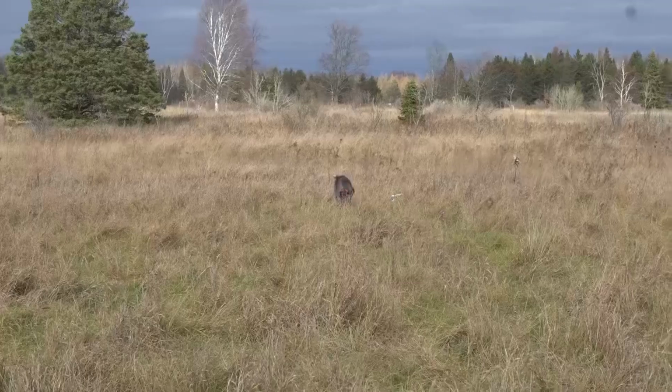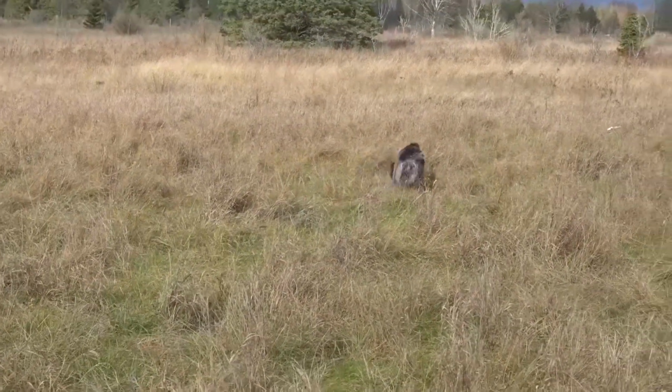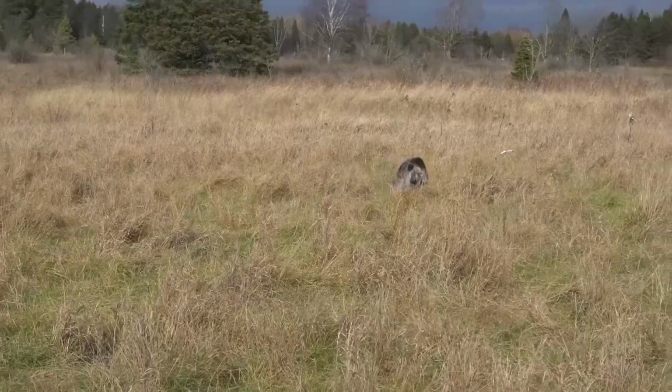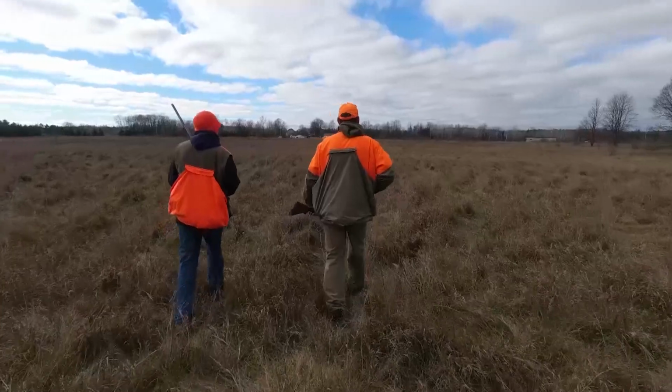Now I teach both flushers and pointers, completely different training. A flusher is supposed to do the best he can do to catch the bird. A pointer is supposed to point the bird, and you're supposed to flush the bird. So with pointers, it's more work. There's a lot more into it.